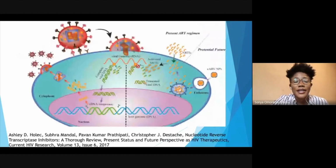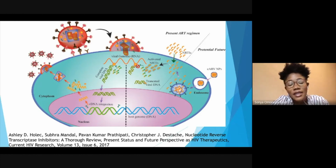Now we're going to see HIV. On the left side, we have HIV, which enters the cells, unwinds using naturally occurring peptides to form a double helix, and then binds with the host DNA. That is on the left. Now on the right side, we see tenofovir, which is an NRTI. An NRTI is also known as a nucleoside reverse transcriptase inhibitor, which stops the viral RNA from becoming DNA by blocking the reverse transcriptase, thereby keeping the patient in a constant state of non-infectiousness, as we can see on the right side.